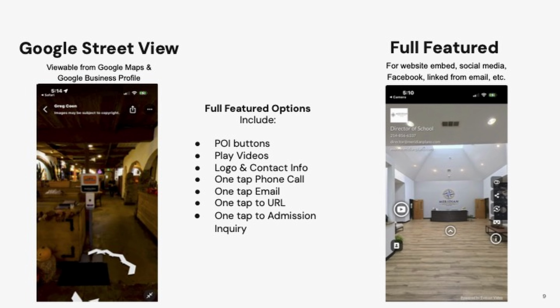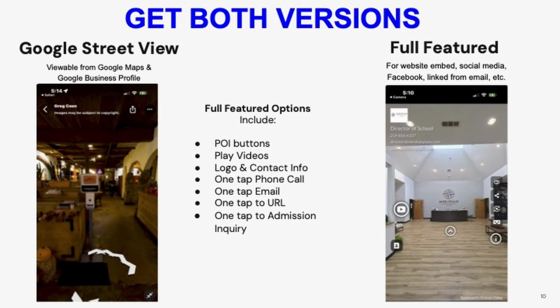When you work with us, you get both versions. The core tour lives on Google's infrastructure for search rankings, while the interactive, full-featured version lives on our specialized servers to ensure high performance and maximum engagement.